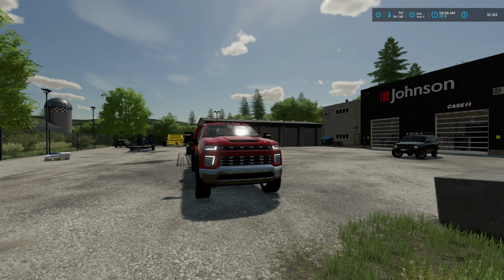As you noticed by the thumbnail, we've made an upgrade. Got us a new truck. Yeah, that thing's nice, isn't it? Nice 3500 Silverado for the farm. And we do have the flatbed on the back. And I also picked up this gooseneck trailer.